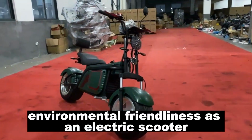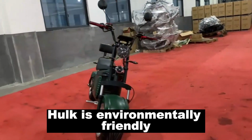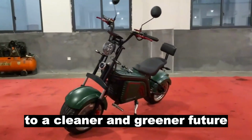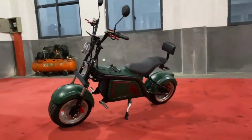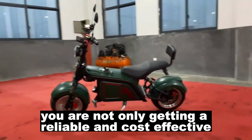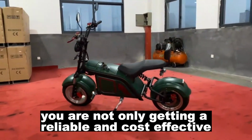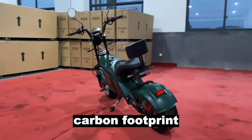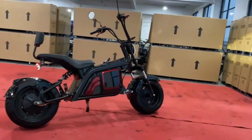Environmental friendliness. As an electric scooter, Hulk is environmentally friendly, producing zero emissions and contributing to a cleaner and greener future. By choosing Hulk, you are not only getting a reliable and cost-effective mode of transportation, but you are also reducing your carbon footprint and helping to protect the environment.